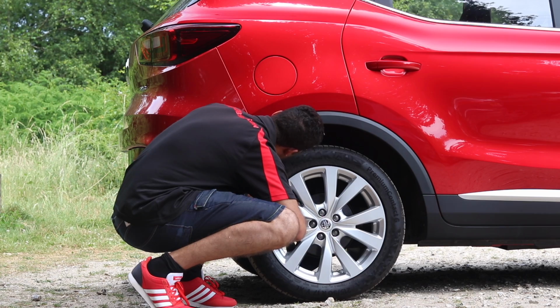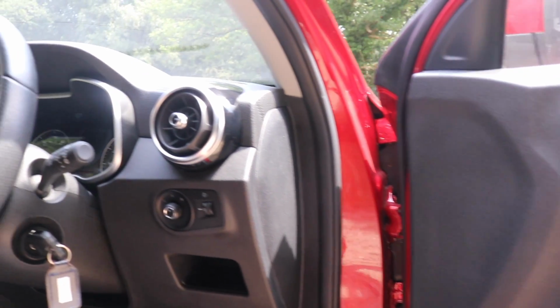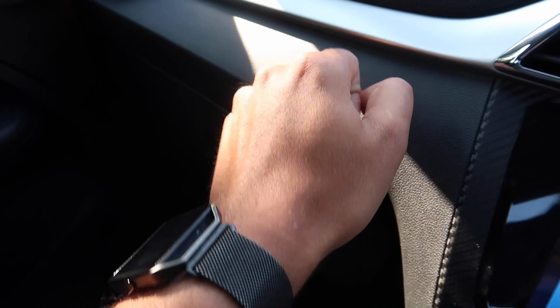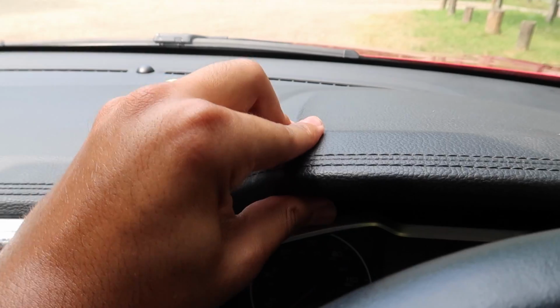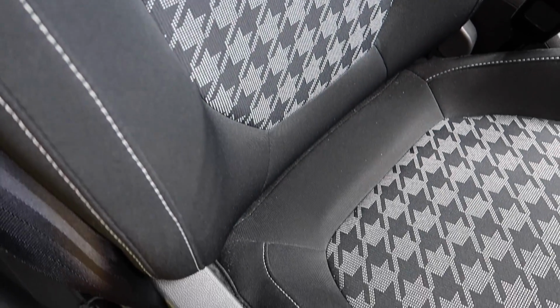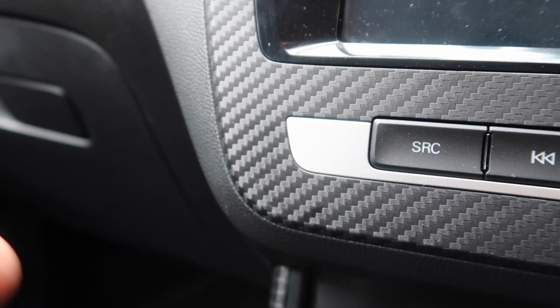Step inside and you'll find an interior which is nicer than you were probably expecting for a car of this price. There are of course some hard plastics, but the car's cheap, so this comes as no surprise. What may surprise you though is the soft touch dashboard, which is a welcome feature, as is the sporty steering wheel and the fabric seats finished with a dog tooth design. Mind you though, I'm not a massive fan of this faux carbon fibre effect. Nope, not for me.